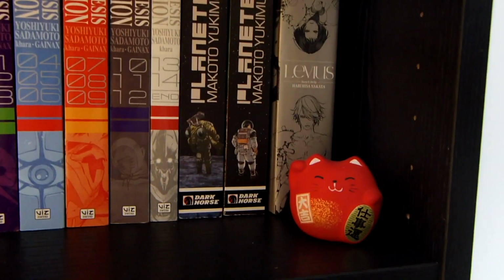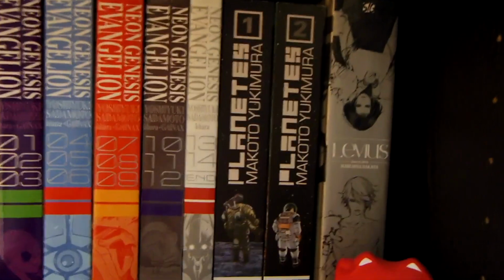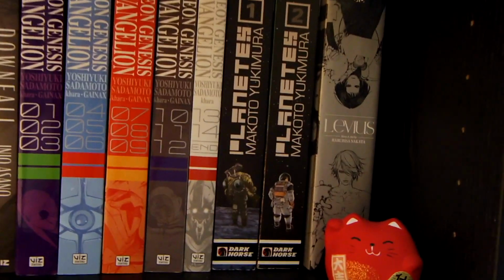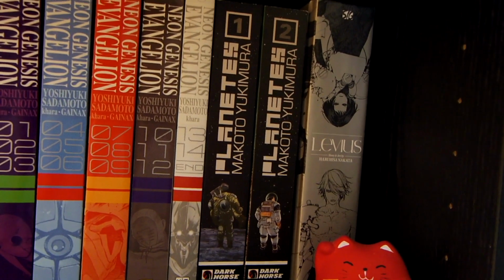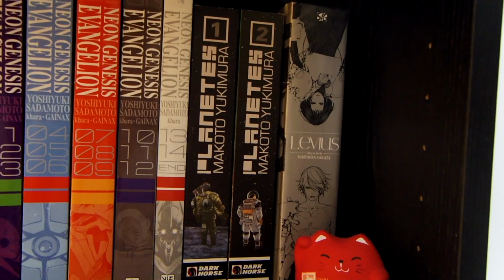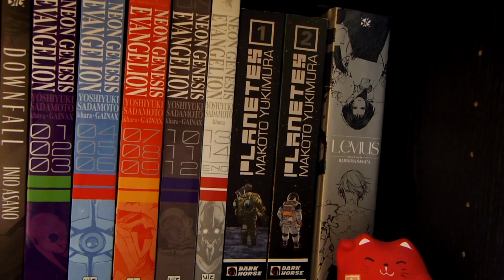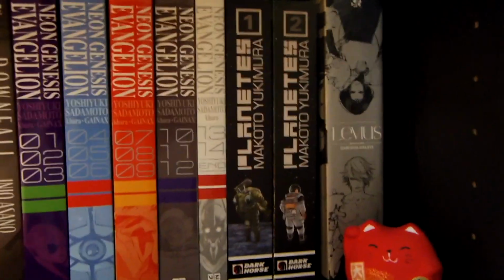Then next to my little cat statue, I have the Levius Omnibus, which I've not got around to reading. I think I started a couple of chapters and I thought I need an afternoon to binge. It's a steampunk series, kind of reminiscent to me of Battle Angel Alita meets, what's that anime series with the metal guys who fight with metal arms? I can't remember. But yeah, it's kind of like that. It's like a fighting steampunk series, but it's probably more of a cover buy than anything.